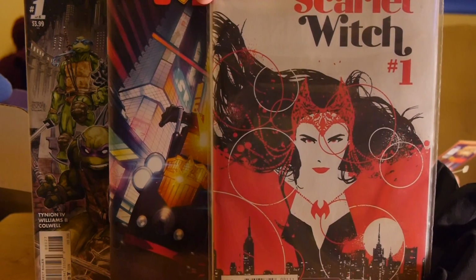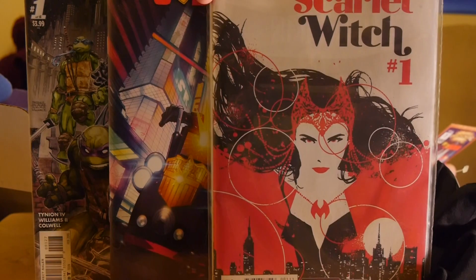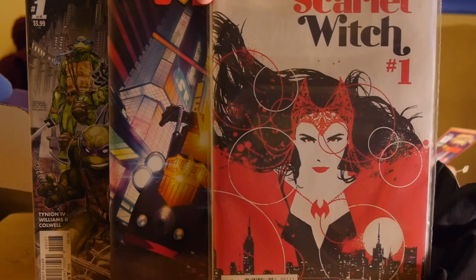Scarlet Witch #1. Witchcraft is broken, and Scarlet Witch is the only hero who can fix it. Her adventures to repair magical forces around the globe begin here, and it is penned by Eisner Award winner James Robinson. Wanda's quest takes her to all corners of the globe as she not only tries to fix the damage, but also discover who the culprit is.